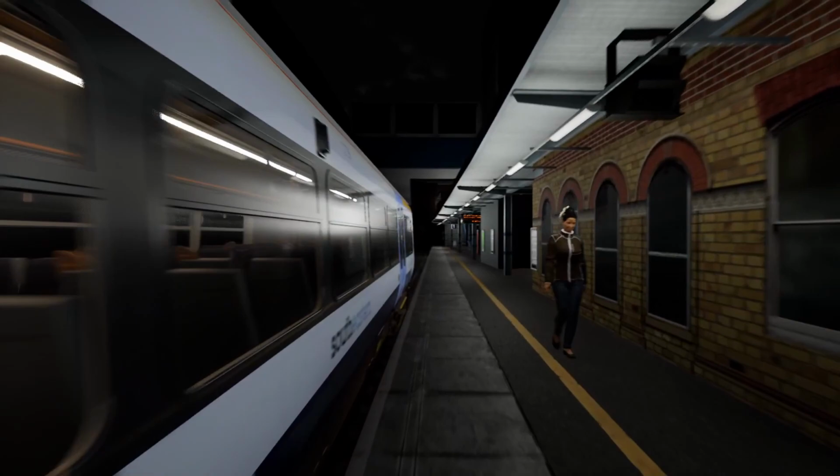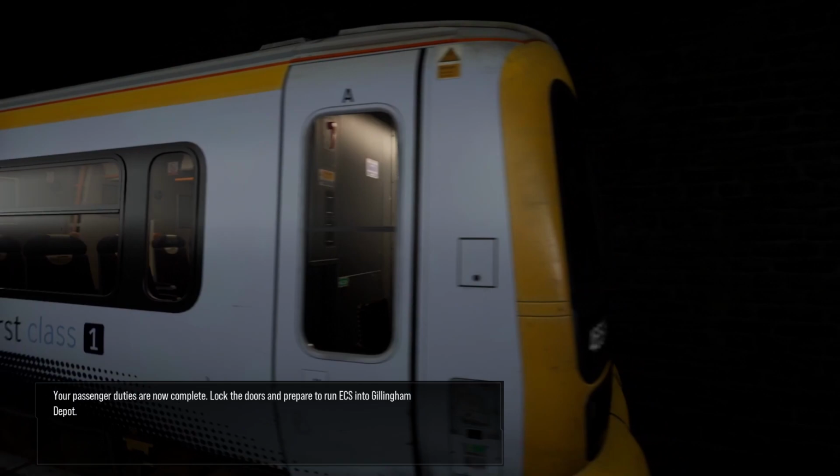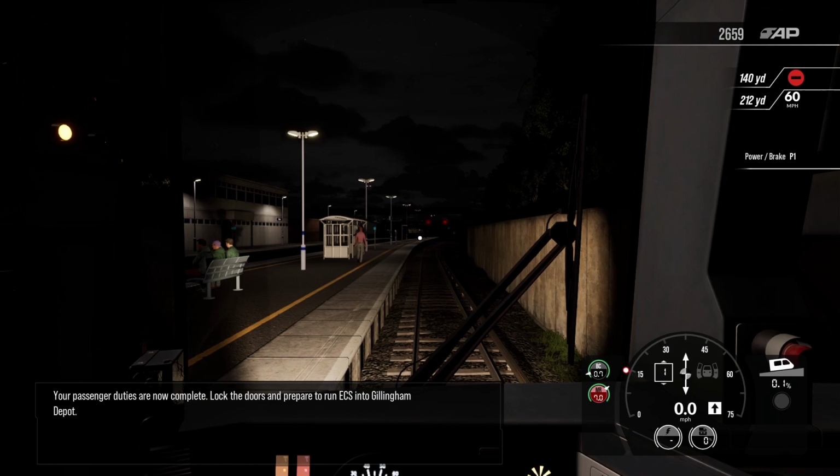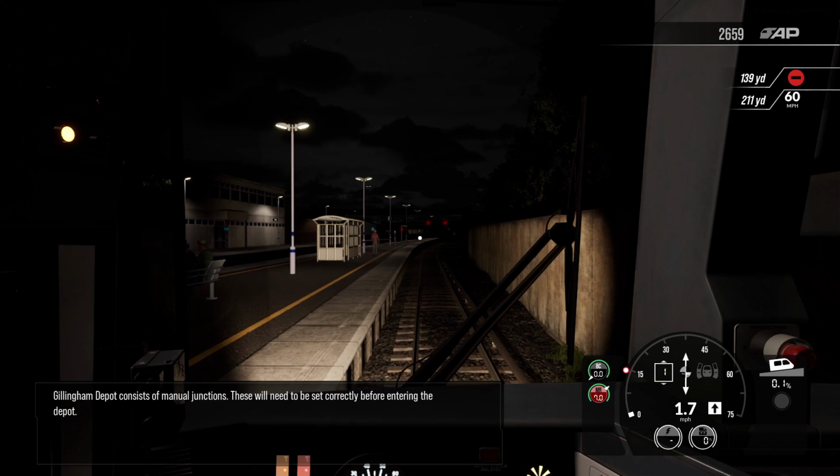Your passenger duties are now complete. Lock the doors and prepare to run ECS into Gillingham Depot. Sounds good to me. All right, we're just going to pull up to the signal here. Gillingham Depot consists of manual junctions. These will need to be set correctly before entering the depot.